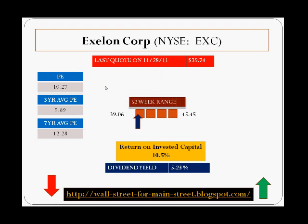Here we see the 52-week trading range for Exelon, with the low at 39.06 and the high of $45.45. So clearly we're at the low end of the 52-week range right now.